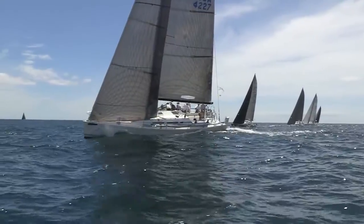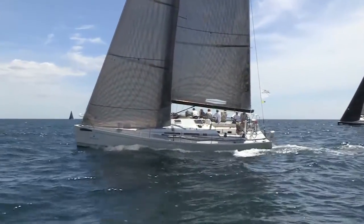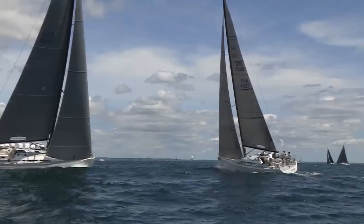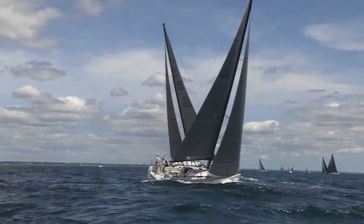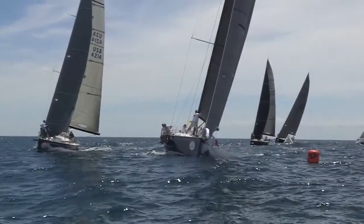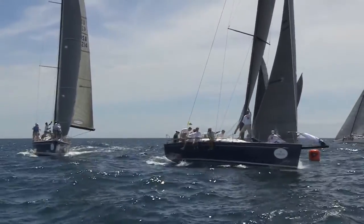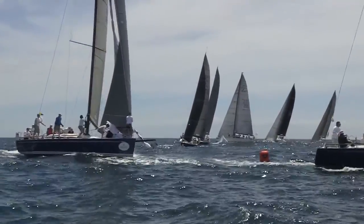True to form, the Swan 42s stay together all the way upwind. And it seems like both the left and right sides were pretty even. Charles Keenahan's Mahalo leads John Heel's Daring 1-2 here in the Swan 42s at the top mark.